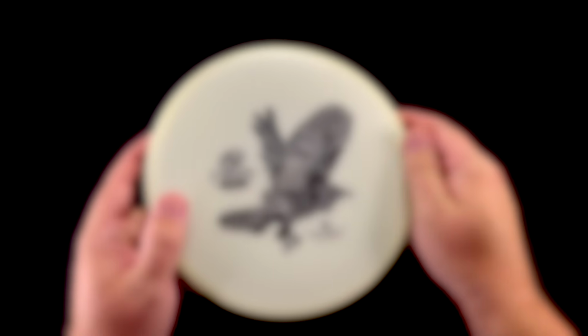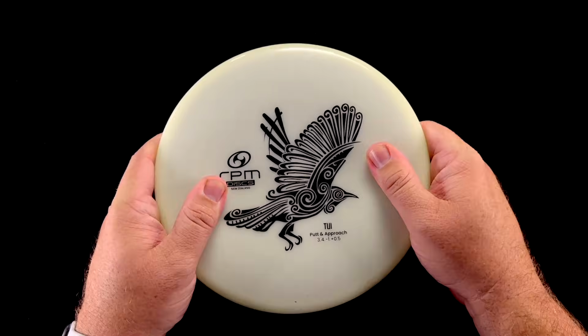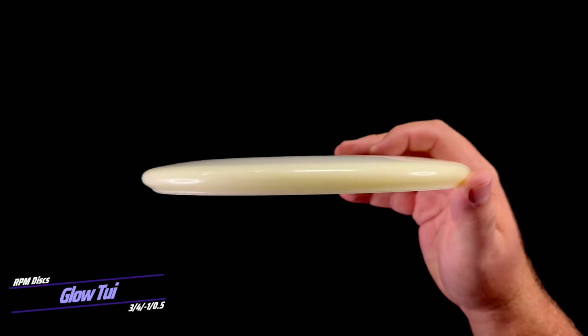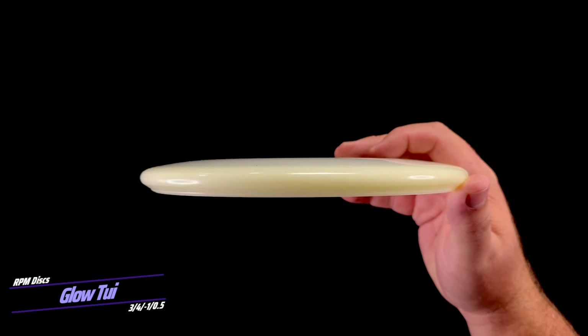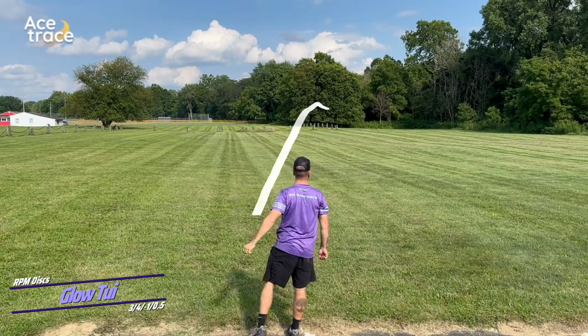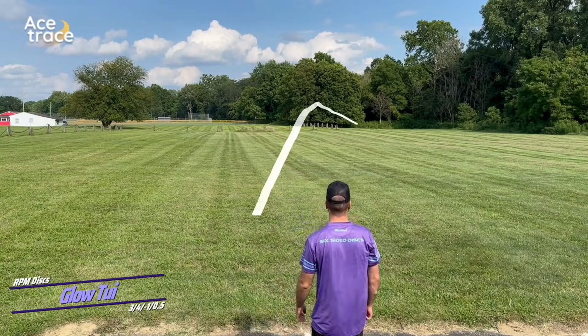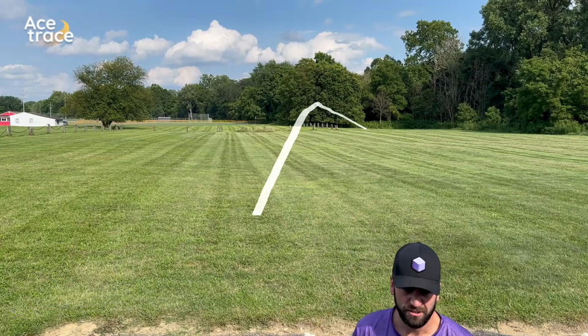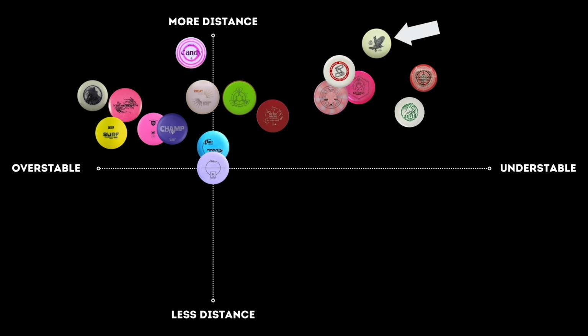Anyways, let's begin with one of my all-time favorite understable putters, the RPM Tui. Rated at 3, 4, -1, 0.5, the Tui is RPM's only understable putter. But when you do it right, you don't have to do it twice. And boy, did these Kiwis get it right. The Tui has a smooth but consistent turn that, combined with the narrow rim and average depth, makes it an ideal disc for players of all ages and skill levels. If you were to try one disc from RPM, this should be it.